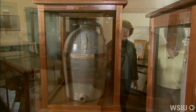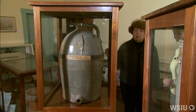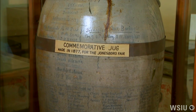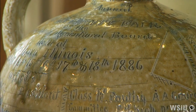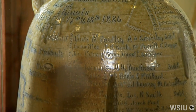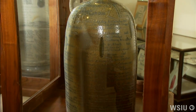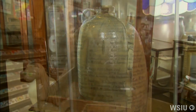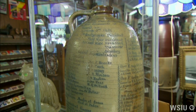And the Kirkpatricks each year for many years made a fair jug. These jugs were made to commemorate the county fairs. And so they are, of course, highly decorated, incised, and gray stoneware with cobalt blue decoration. Mike Isom also has a unique fair jug at his museum.